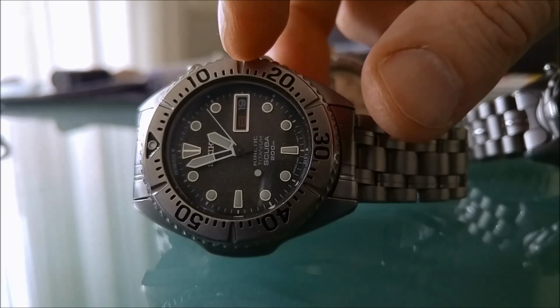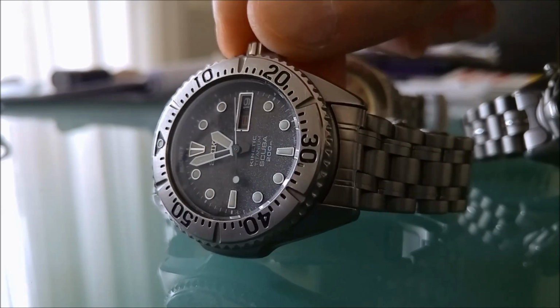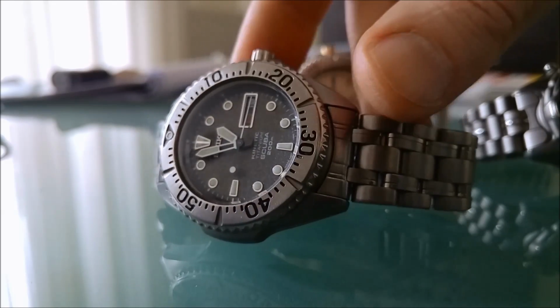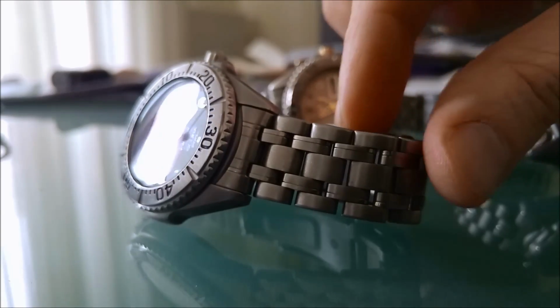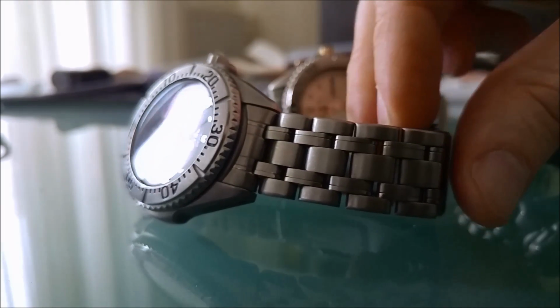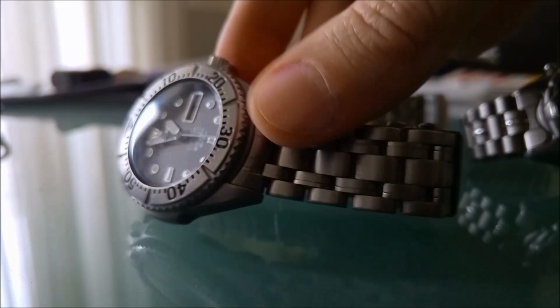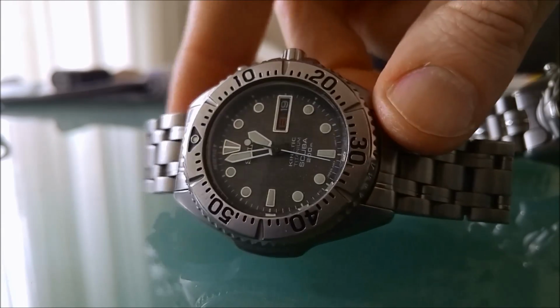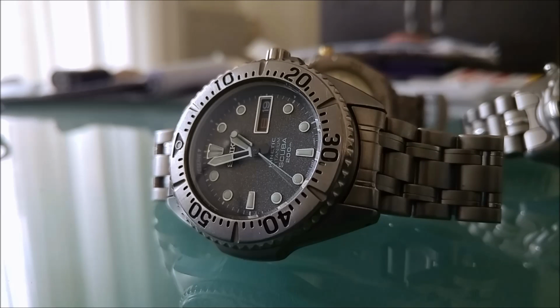Dimensions are 39 millimeters, without the crown. So it's a mid-sized diver. Some people would call it small based on the influx of the huge divers, but I'm not really a fan of those large divers, so I consider them mid-sized. Now, as I said, this is the last in the saga, the last model, produced up to 2006, I think.